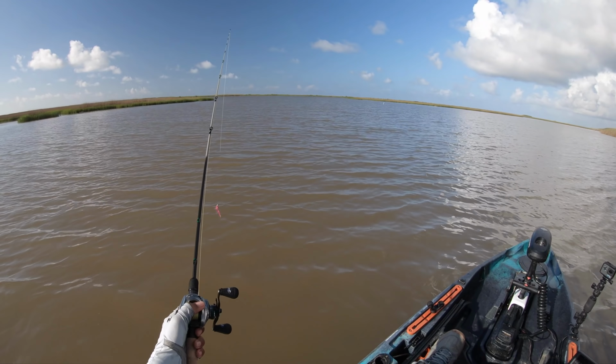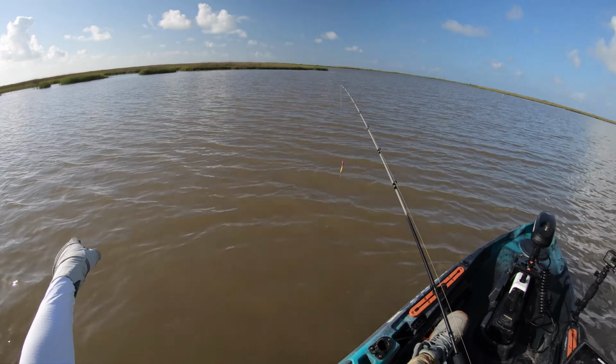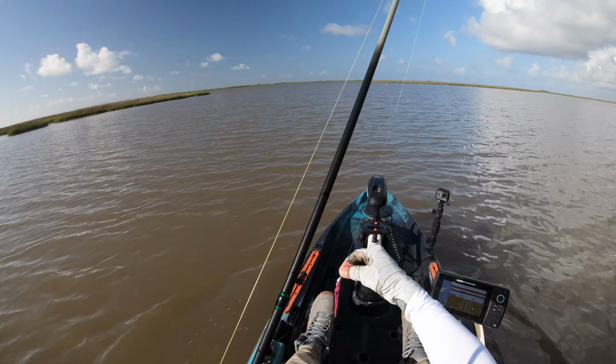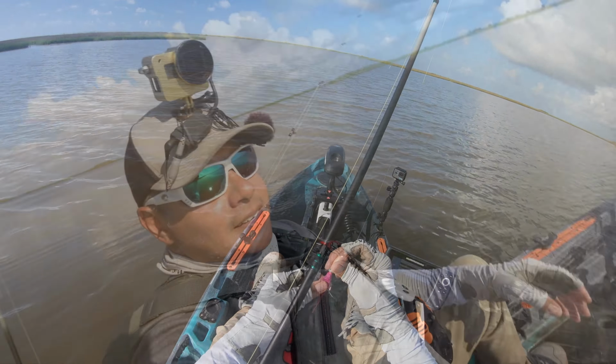Let's keep going. Lots of oyster right inside this area, but since it's high tide, we've got a lot of water coming in that makes it easy for us to get through here with the trolling motor.